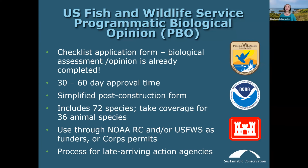Similar to the NMFS PBOs, it uses a checklist application form. You get approval within 30 to 60 days once your application is deemed complete. And then there's a simplified post-construction form to fill out. The number of species that this covers is precedent setting, 72 species, with take coverage for 36 animal species.